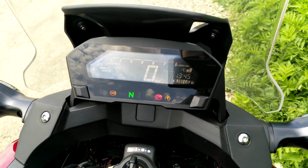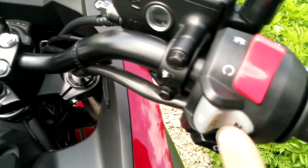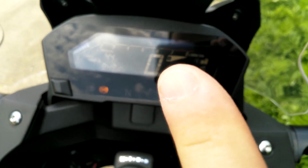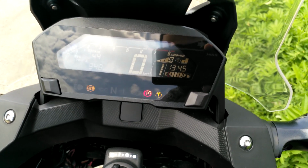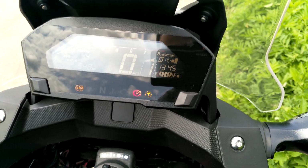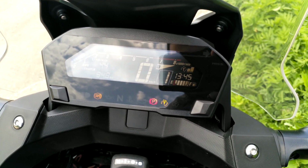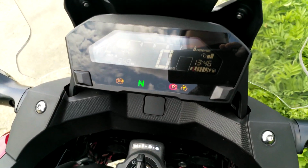About the DCT gearbox, now we are on the neutral, and there is a button here, as you can see, where you press it, and now it automatically enters in the drive mode. If you press it one more time, you switch to S mode, which means sport mode. It has 1, 2, 3 sport mode versions, and then when you short press you get back to the drive mode, and now as you press back here and you get to neutral.